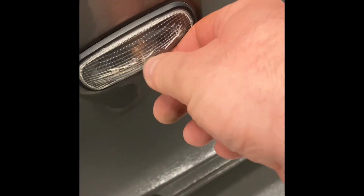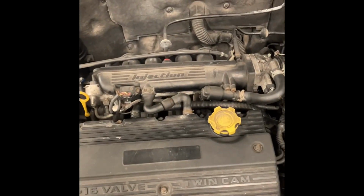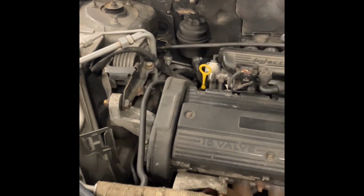Yeah, cracked lens just there. And yeah, before we take a look at the engine, I don't know if you can see it, but that shock absorber is knackered. It's leaking so badly. So all 4 shockers will be replaced on these cars. It's not the nicest engine bay I've ever seen, but at least it's an honest one.